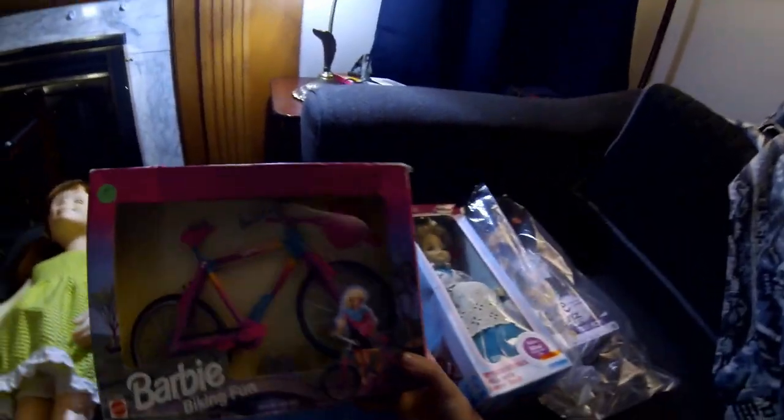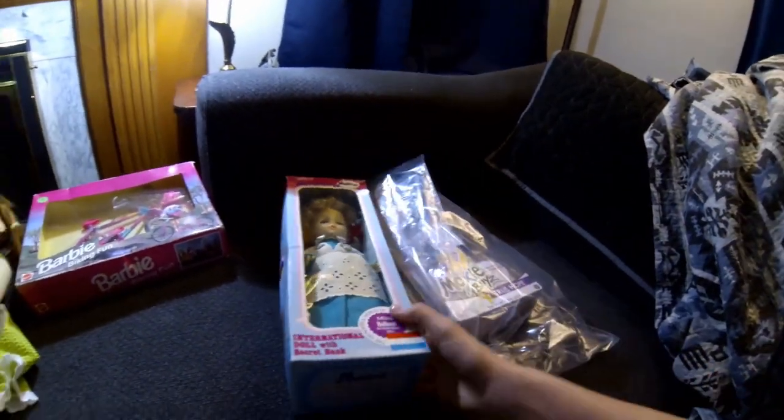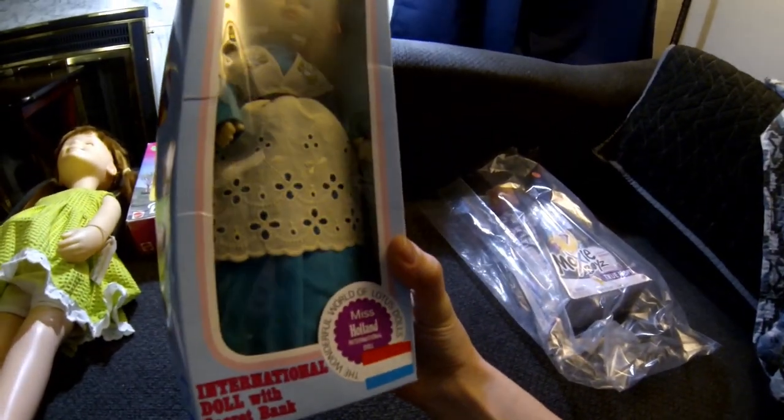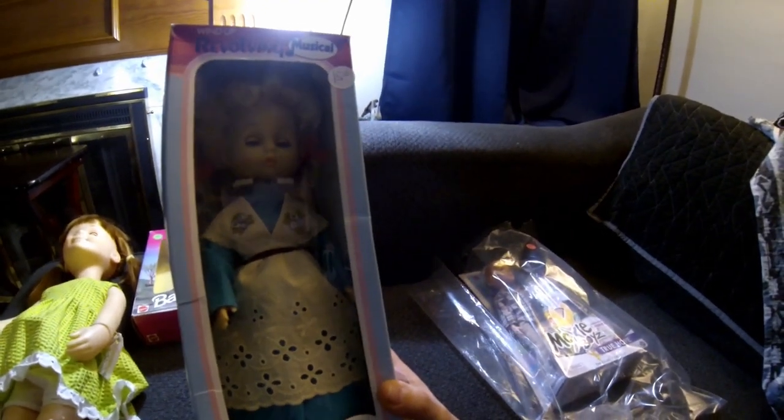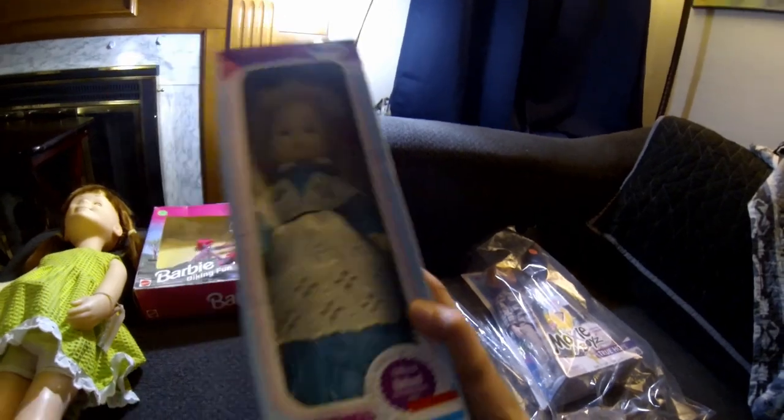So that's cute. This is a Barbie bicycle playset. These were from Tony. This is an international doll with a bank, so it's like a doll piggy bank. It looks like maybe she's from the 70s or 80s. Has that retro artwork.